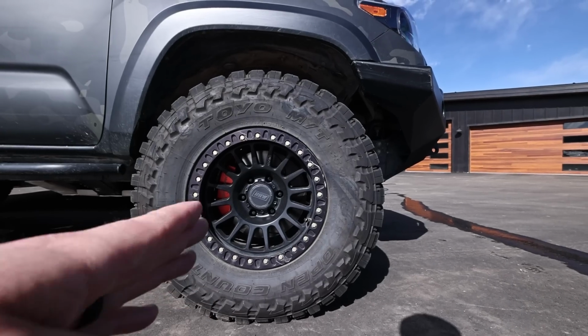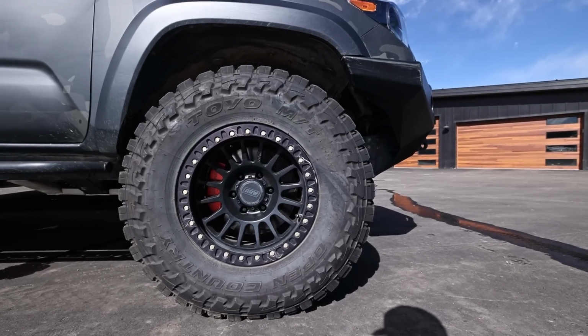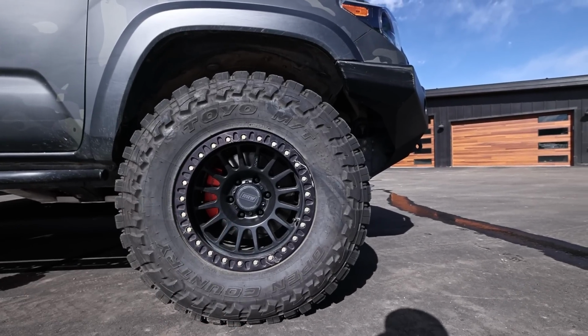It's going to be absorbing rocks. It's going to allow you to roll over like a smaller rock and not even feel it. It's going to be nicer over washboards. And the second reason is it's going to give you more traction. It's going to increase the contact area of your tire.